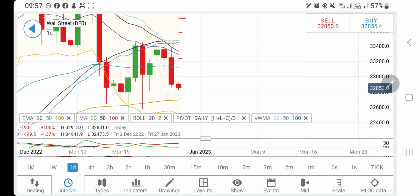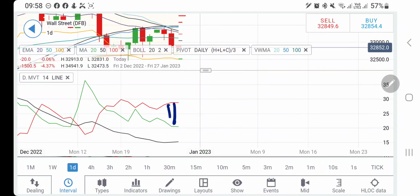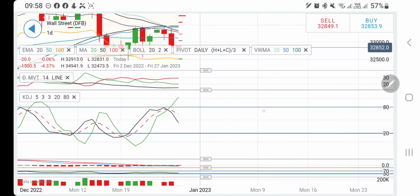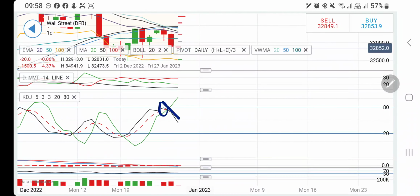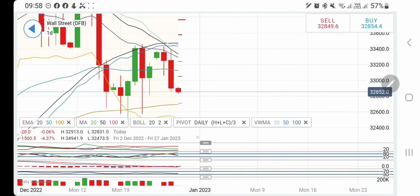So yes, you can sell at 32,780 levels, below which you can expect further drop, and beyond 32,920 you can expect a rise. For these 140 points, do not trade. So do not trade between 32,780 and 32,920 levels. In between these 140 points, you should remain cautious. Directional movement was bearish. Stochastic was overbought, now looking downwards. The MACD is bearish. The RSI is trading flat.